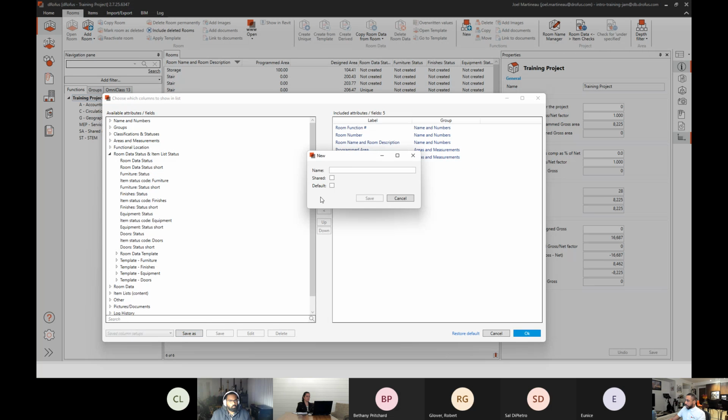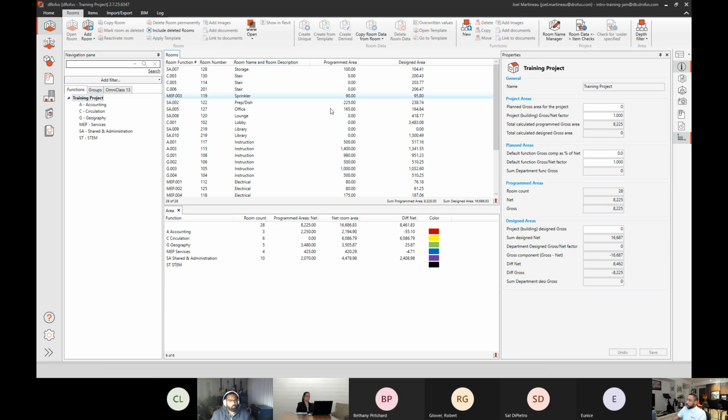I can basically say a save as, and I can say this is my area review layout. As an administrator, I can make this shared, which means that other people in the project potentially can get it and see it and use it if they think it's feasible. I can also set what the default is.